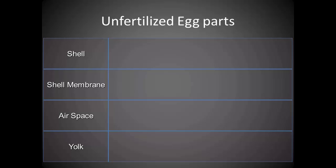All right, so let's finish up and talk about what these parts actually do. The shell of an egg is made of calcium. That's why I could dissolve it with vinegar, which is an acid.